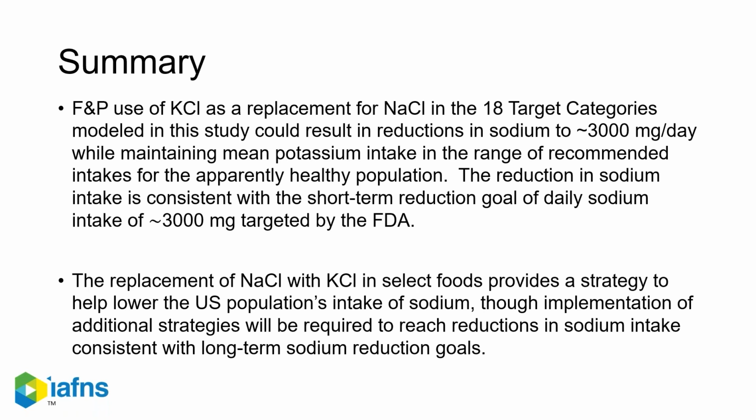As shown in analyses by subpopulation, baseline intakes of sodium and potassium differ across subpopulations, though the trends in predicted intakes presented as percent decrease in sodium or increase in potassium were generally consistent. The replacement of sodium chloride with potassium chloride in select foods provides a strategy to help lower the US population's intake of sodium. Implementation of additional strategies, however, will be required to reach reductions in sodium intake consistent with long-term sodium reduction goals of 2,300 milligrams per day.